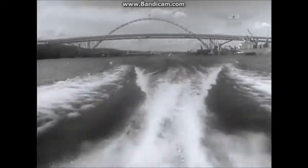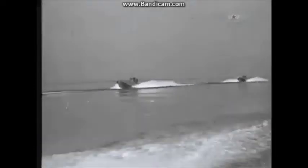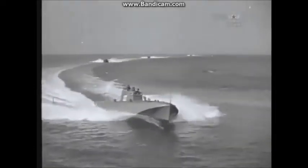The solution seemed obvious. Since water produced the main resistance to the vessel's movement, its contact with water was supposed to be minimal. The vessel was going to be taken out of water into the air, where resistance was significantly lesser. But how to lift the vessel above water? Alexeyev found such a solution in hydrofoils.